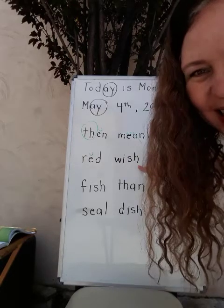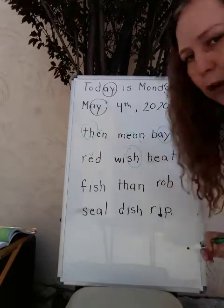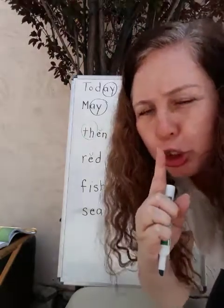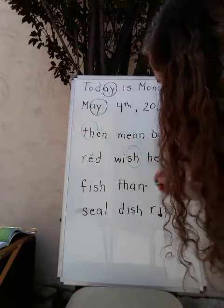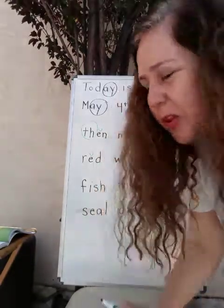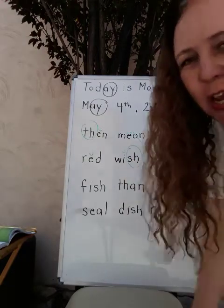Do you see the special sound? I see it. It's the S and the H. It makes a sound. Shh, shh. And only one vowel, so we mark it with a happy face. Awesome. So this word says wish. Wish. You guys are reading so good.